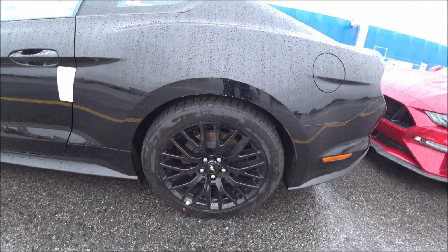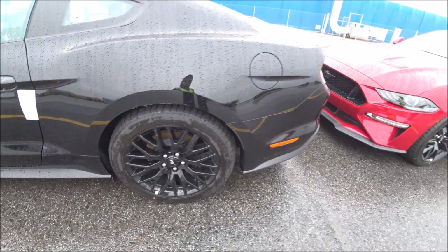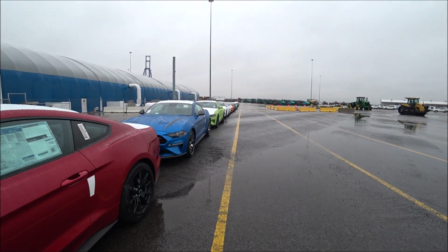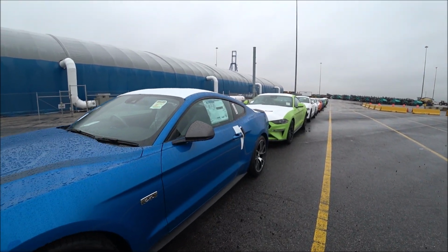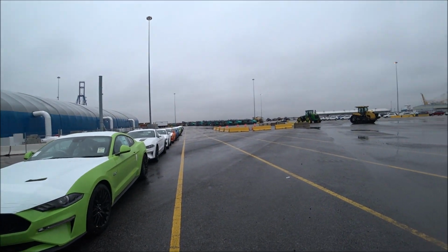What kind of tires we have on these? 19-inch 40 series tires. Wow, in New Zealand? Now I see why you guys have so many car forums. You guys love these cars. Wow. These beautiful cars. Alright guys, let me head back. I don't see my car, so I'm just gonna have to sit and wait.